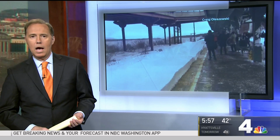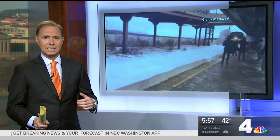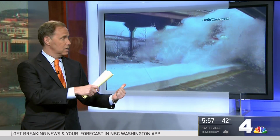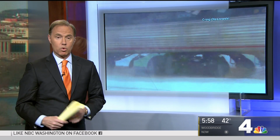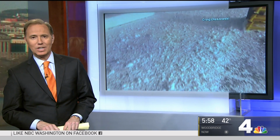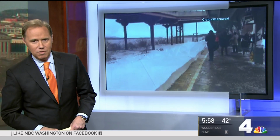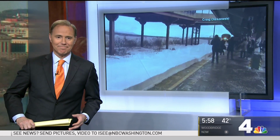Didn't know before, they do now. When a train is approaching a station on snow-covered tracks, stand back. This is why. As this train hit the deep snowbanks around it, left by the big storm, it created a mini avalanche. Checky Beckford of our sister station in New York has more of this video that's gotten millions of views and likes on social media.